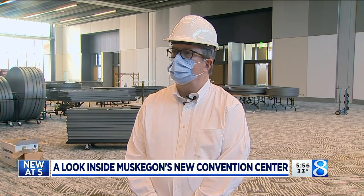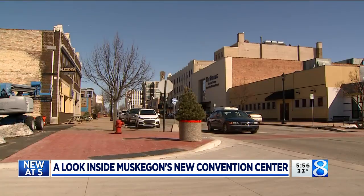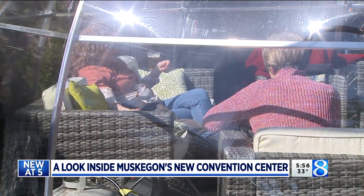We fill a niche for smaller meetings, conventions, and smaller trade shows and leisure shows. But it also fills a season niche. Muskegon's summer tourism business remains healthy, but come fall, things slow down. So the convention center, I think, will really allow us to become a four-season community.